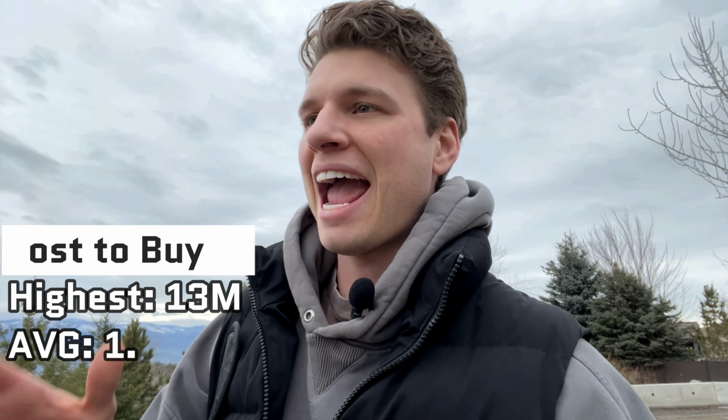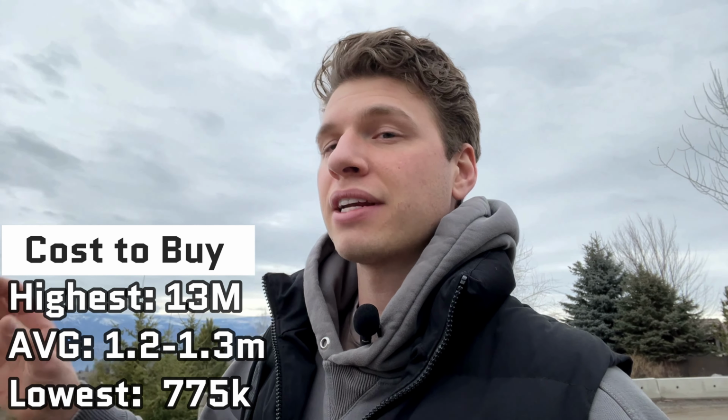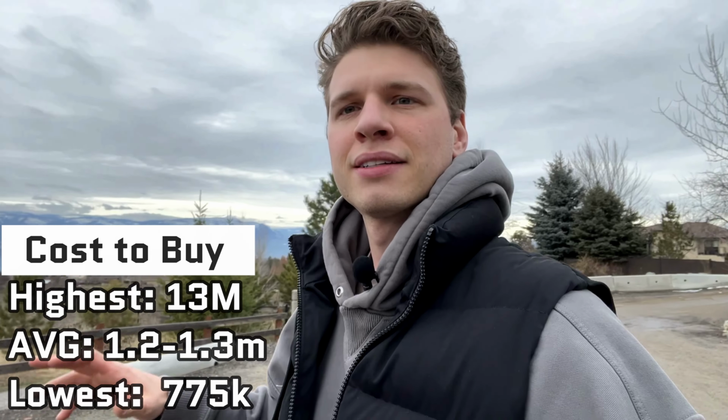So the most affordable sale in the last 365 days was in the Upper Mission, and that was $775,000. And the average for the Upper Mission is $1.2 million, and Crawford and Kettle Valley are hitting around $1.3 million. Now, in my opinion, you get what you pay for.